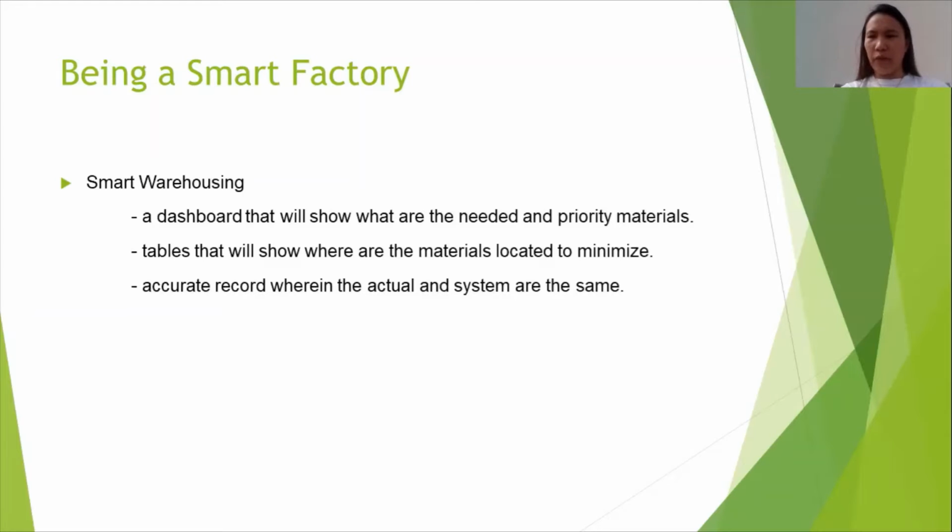So they needed to wait for the person to come to the warehouse just to know which materials they need to issue. And then in line with this, a table will show where the materials are located, to minimize the time that they will consume in looking for the materials. And of course, having this dashboard, we will have an accurate record wherein the actual and the system are the same.